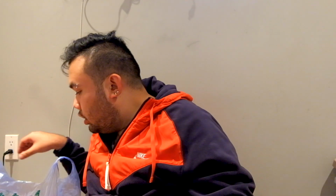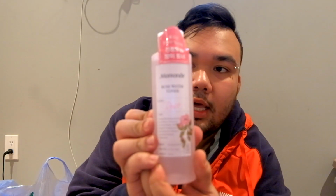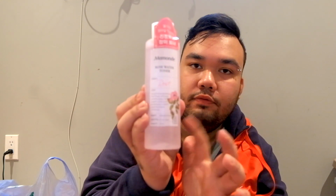And moving on, I also got this one, the rose water toner. My friend told me that this is really good. It makes your face like porcelain skin, Korean skin finish. So I'm gonna try this out because I'm already out of toner. So there's like 2 toners for myself, night and day, or vice versa, whatever.